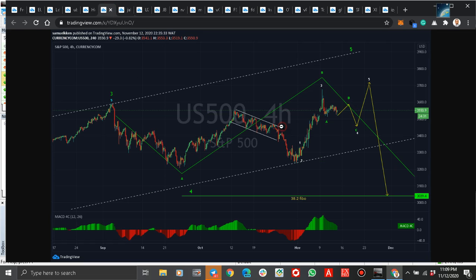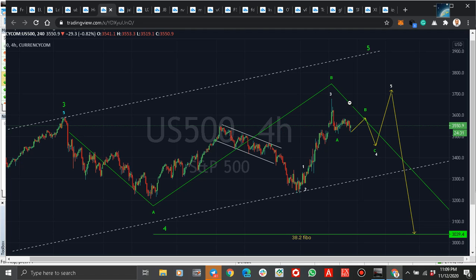So okay, then on the 4 hours, what do we have here? Because of this candle, I consider that we have A, then B might come up here, then we may have C, and then 5. So this structure 1, 2, 3, 4, 5 will likely complete before the selling continues, but it might not come up to where I forecasted. We might have a truncation. The wave 5 might end somewhere here and begin going down.